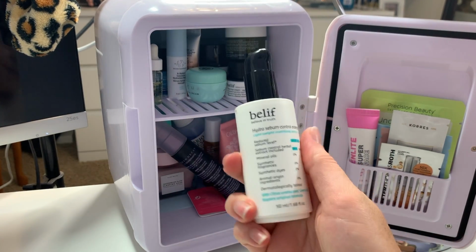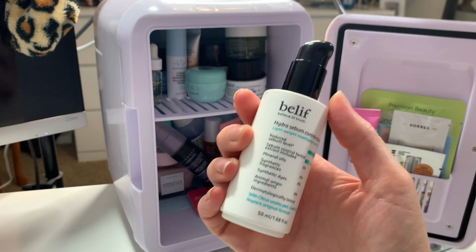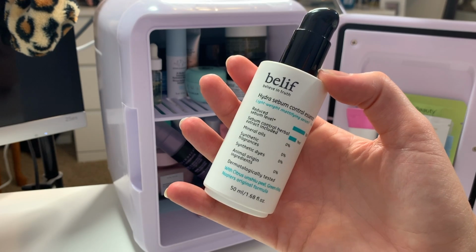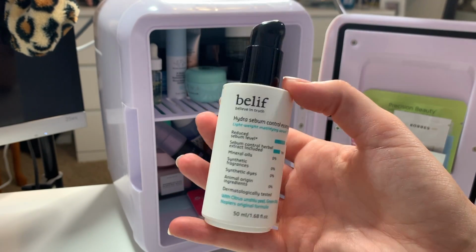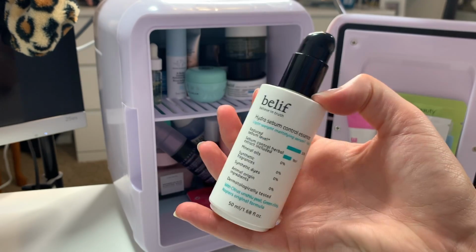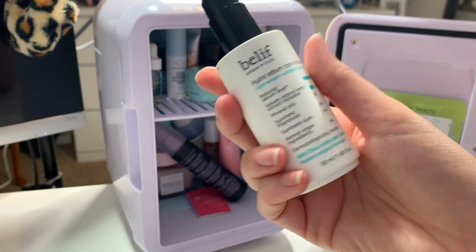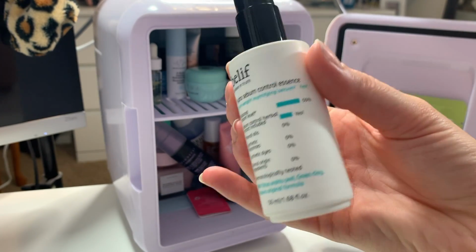The Belif Hydra Sebum Control Essence. I really like to wear this before, what is it called? You know, that thing. Oh my god, powder foundation. I like to put this down instead of a primer before I put that on because it's really good. Okay, we're ending. Okay, bye.